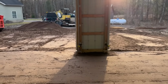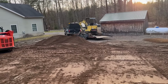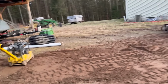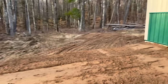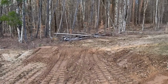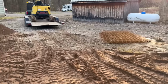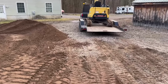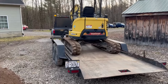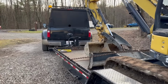Got a lot done. Tomorrow, I got the Yanmar mini loaded up, taking that home. And tomorrow, I'll get Kevin and Thumper, the big tamper. Got this all dressed off a little bit where that pipe went out. I'm gonna backblade all this tomorrow before we pull Kevin the Kubota out of here. I'm thinking beer thirty, guys. We'll be back at it tomorrow.